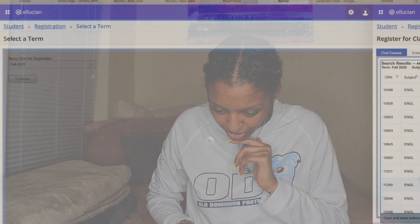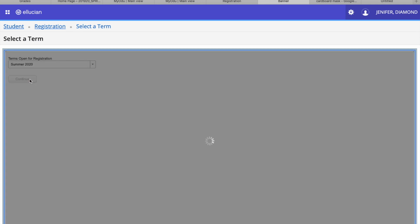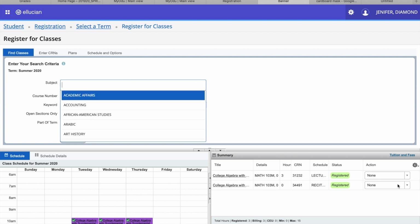Also, pay attention. Last thing, when you add a class, make sure you save it. For example, let me see if I can show you guys. Summer 2020. I know there are summer classes. I don't want to add anything for the fall, but here I had to pull my summer class up already. It shows the 2 classes I'm in, and it says submit.